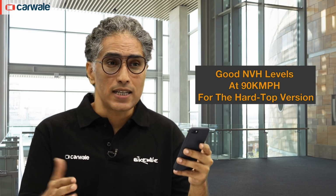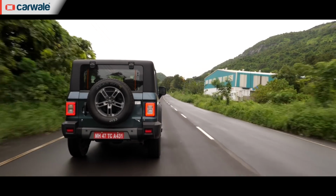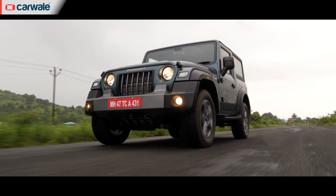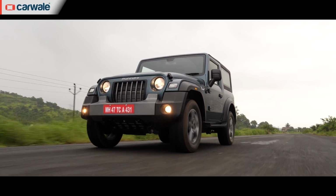Nitesh Jamwal, again asking a question on the Thar. He's asking how's the NVH levels on the highway for this car at 90 kilometers per hour? Like we just said in the previous question, good NVH. Is it absolutely quiet? No. And if you go in for a soft top, then of course it's going to get noisy. But for the company-fitted hard top at 90 kilometers per hour with the engine RPM under 2000 RPM in 6th gear, it is pretty quiet.